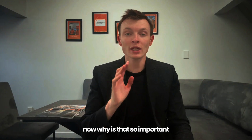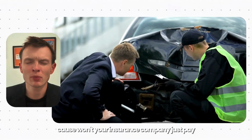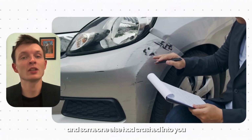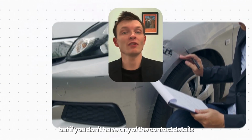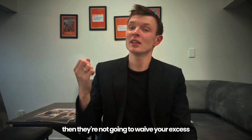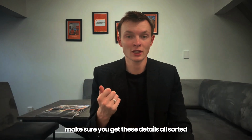Now, why is that so important to get all the third-party details? Because won't your insurance company just pay for the damage to your car? Well, yes, but if you weren't at fault and someone else had crashed into you, you don't want to pay your excess. But if you don't have any of the contact details for the third party for the insurance company to go after, then they're not going to waive your excess. Make sure you get these details all sorted.